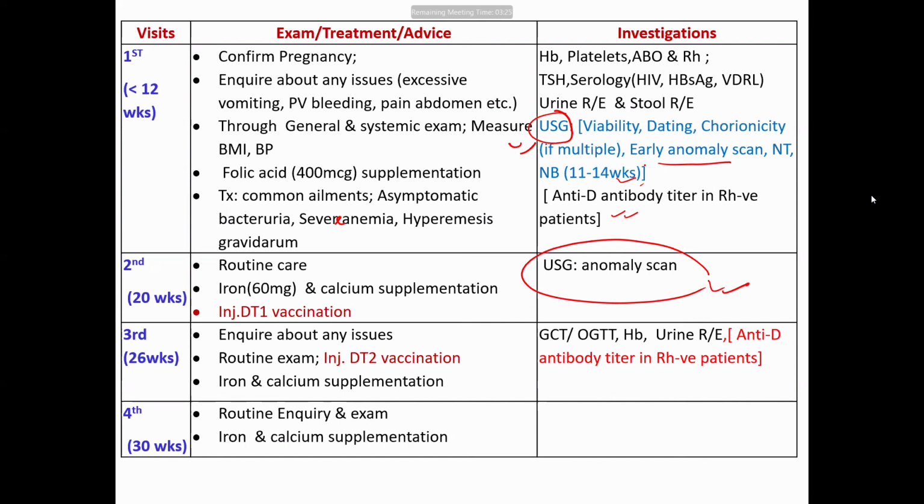In the second trimester, around 20 weeks, we usually offer the DT injection vaccination, iron and calcium, and routine care, and we advise the anomaly scan, where we thoroughly look for any developmental abnormality. Then at the subsequent visit, after a gap of 4 to 6 weeks, we can give the second dose of the vaccination, continue iron and calcium, and inquire about any issues. And we do the glucose challenge test, diabetes screening for gestational diabetes mellitus.